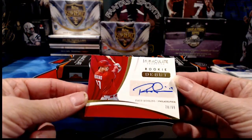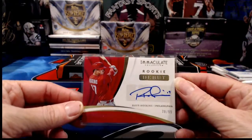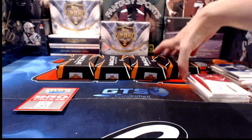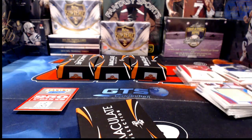Rhys Hoskins for the Phillies to 99. Rookie debut. And why they made that a sticker makes me sad, too. Why wasn't that on card? So, I guess we're going to find a few more stickers in here than I thought we were going to find. But nonetheless, that's still a nice hit. Nice Rhys Hoskins rookie autograph to 99. I'm sure if you have the Phillies, you're happy to have it either way.